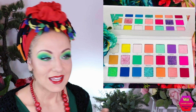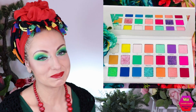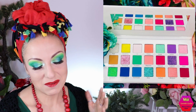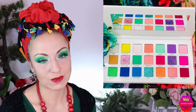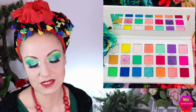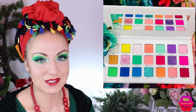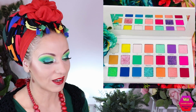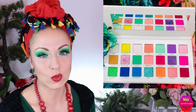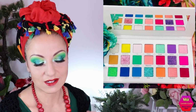So it's sort of a two-edged sword, you know. I would love this palette if it wouldn't be with all the pressed glitters. I like glitter, and as you know, I do use glitter, but I don't want it in a palette. I want it on the side, as a side order, in a loose glitter. I can buy that anywhere. I don't need that in a palette. So that's a shame, because I do think that it's a nice palette.